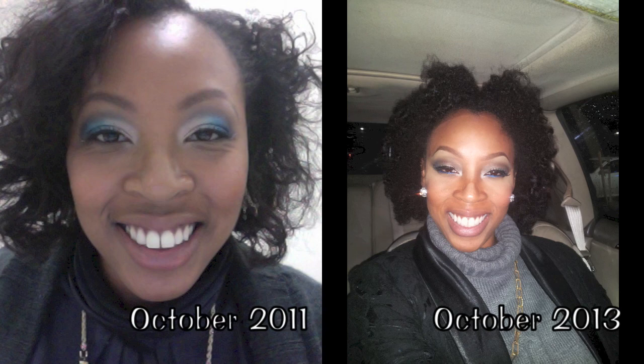Okay. And then here's a side-by-side comparison, 2 years later, from the original picture of me starting this transition to now. It's really more natural than it was 2 years ago, that I can say. The route I'm going to have to go is to a place where I can actually get it cut all over into a style, so that when I'm styling my own hair, it has shape.